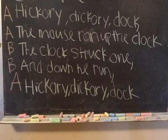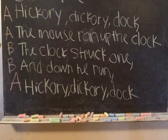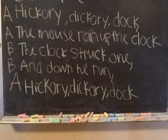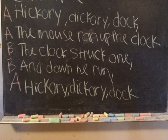In this poem, you see the clear rhyme scheme of AA, BB, A, where the first line ends in dock, which rhymes with the second line that ends in clock. The third line ends in 1, which rhymes with the fourth line ending in run, and the fifth line repeats the first line. As discussed earlier, when you're writing your own limerick, you don't have to repeat the first line and the fifth line. You could simply just rhyme it.